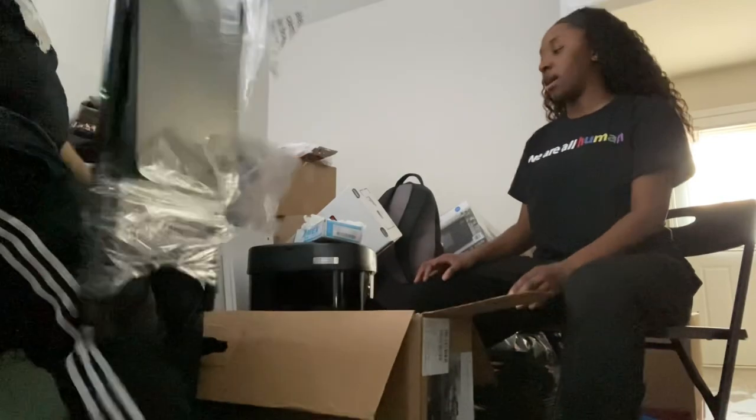I'm out of breath. I look sweaty. We're gonna try to put this table together that we got from, where did we get this from? Walmart. It's a 5-piece table and chair set. Let's put this together. Oh, we didn't even really gotta set up. We just pull it out.